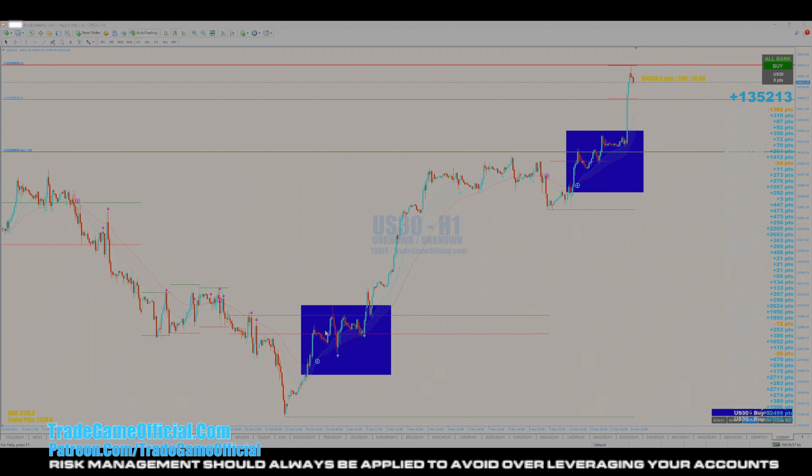MA cross, price breaks out, pull back. Higher high, pulls back into the ribbon, pulls out. We take the trade. Boom, we're gone. Price breaks out, MA cross, pulls back. Back into the ribbon, breaks out, boom, we're gone. We take the trade. We repeated this trade over and over.